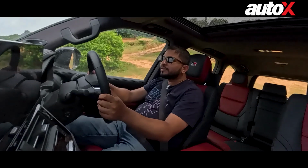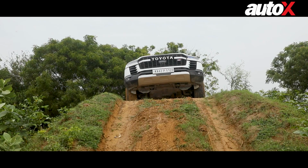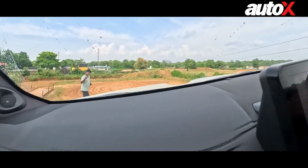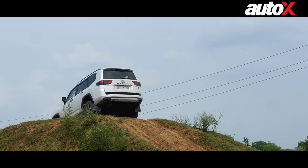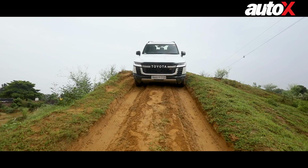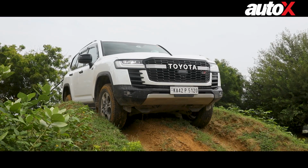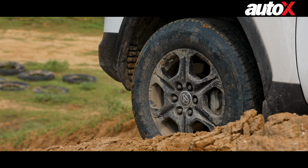I can see nothing. I'm pointing towards the sky. I can see clouds. And I can't see anything now. Okay, this is a little tricky. So I'm right now stuck in a very tricky situation, but no worries. I've got cameras all around. So I'll just turn it on, and now I can see the track ahead, although it is a little tricky because it shows me the track. Yes, I have to keep pointing at the front.